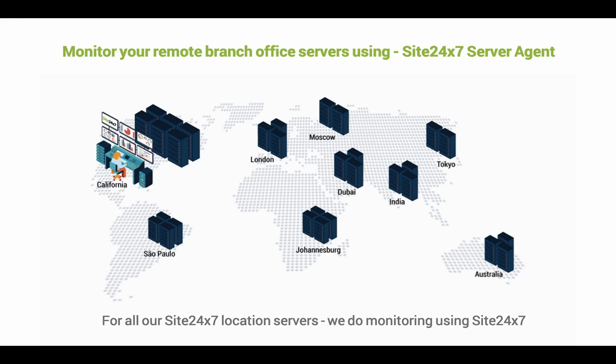So for example, for all our monitoring locations, we said we have over 50 plus locations. In all our servers, we have our monitoring agent installed, and we do the monitoring. It's not possible for us to monitor each and every server from the specific location by putting a resource, which is costlier. But with the agent-based monitoring, we get the performance metrics of our servers from our Site 24/7 dashboard.